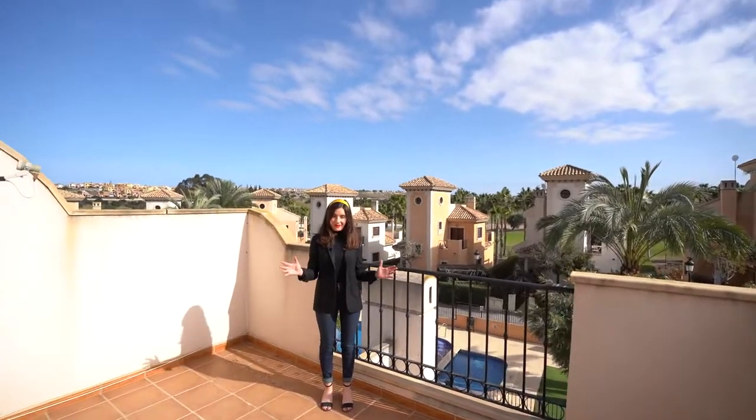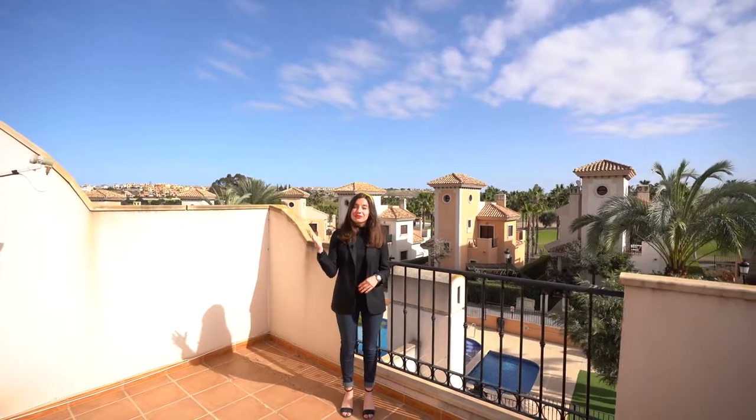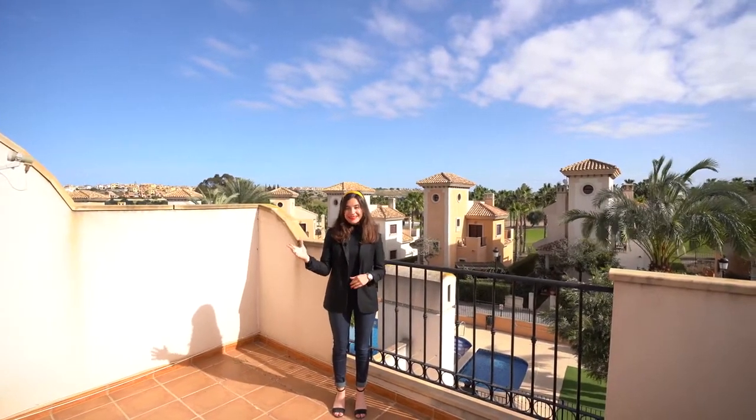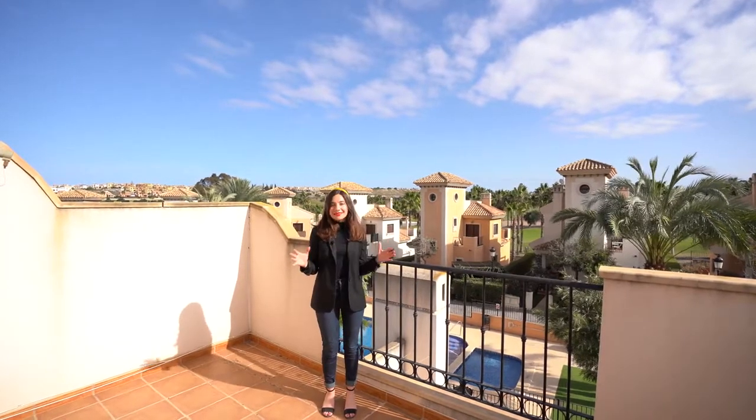I mean, wow, right? We have 360 degree views of the beautiful orange orchards to the front and the gorgeous golf course to the back. You can use this space for anything you can imagine.